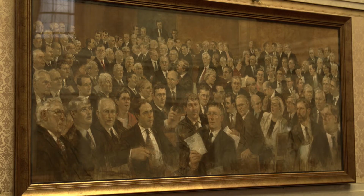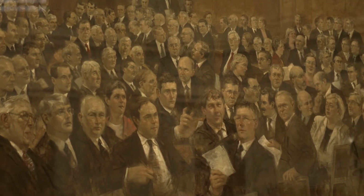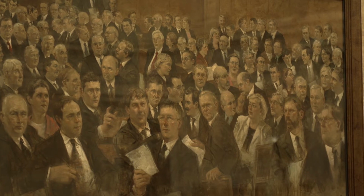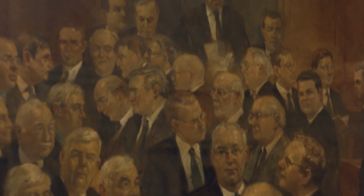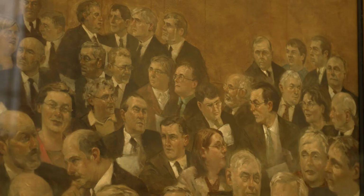The second painting is The House Will Divide by local artist Noel Murphy. It was unveiled in 2002 and depicts the MLAs who sat in the Northern Ireland Assembly from 1998 onwards. The portrait shows the Assembly during a division, as MLAs gather to enter or leave the voting lobbies. The artist used photographs, video footage, and personal sittings to paint the individual portraits. The painting was unveiled in 2003 by the then Speaker of the Northern Ireland Assembly, Lord Alderdice. You will no doubt recognise some very famous political faces from the past and the present.